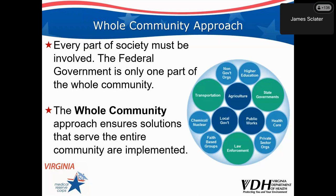And we look at this bubble and we have non-government organizations. Non-government organizations may be places like Virginia Blood Services. It could be a lot of the volunteer organizations. We have higher education. Schools and colleges have dorm rooms, big gymnasiums, and sporting event areas that we can use for shelters and things like that. You also have state government, which is where we fall in. At your level, it may be the local government or locality. You have agriculture, the Department of Agriculture comes into play.